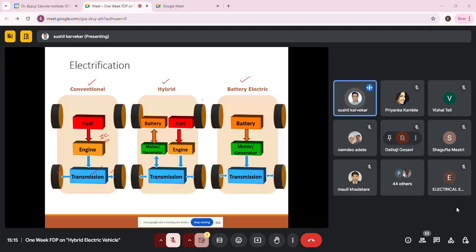Next, if we talk about the hybrid electric vehicle system, we have two components here. There is a battery component, and there is an IC engine based component. One is the IC engine based component, and the second is the electric component. So we can categorize this vehicle as a system with an electric component and a system with an IC engine based component. These two systems are working together.